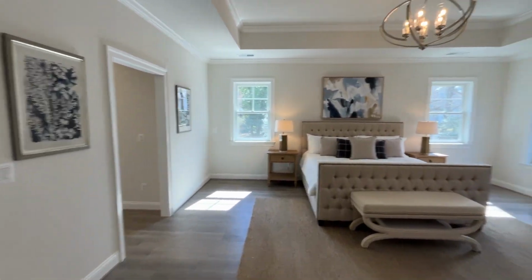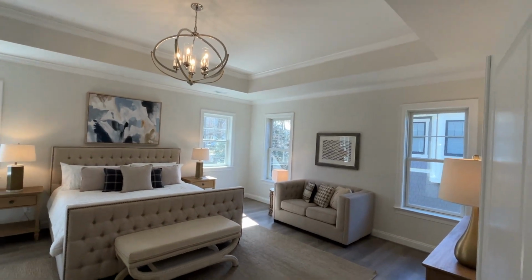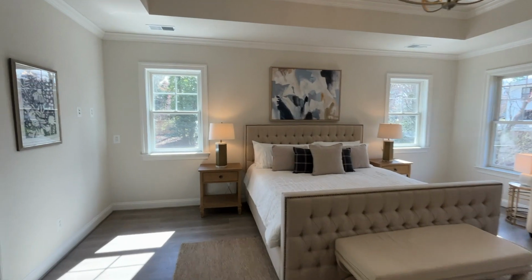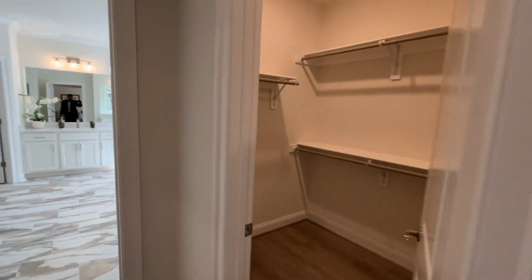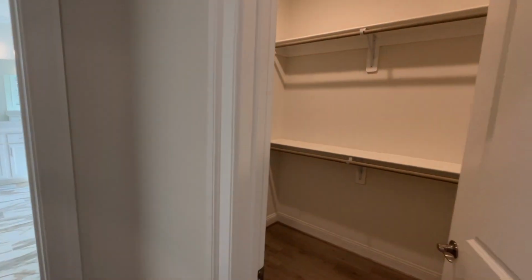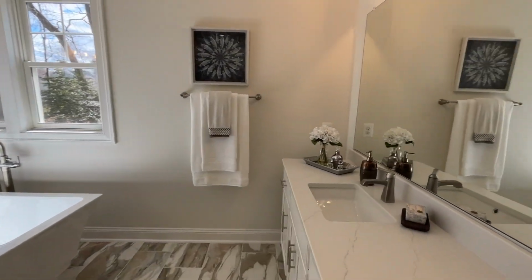Sorry for the handheld camera here, but we're just doing a quick tour. As soon as we come up, we have the primary suite here, nice tray ceiling. And we have an amazing dressing area back here. We have his and hers closets either side, or I guess it could be hers and hers. And then we come in here to the primary suite's bathroom.